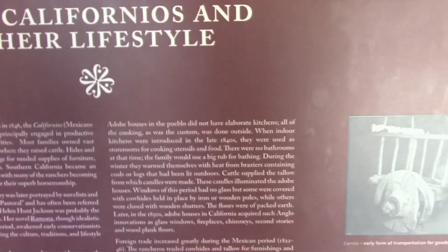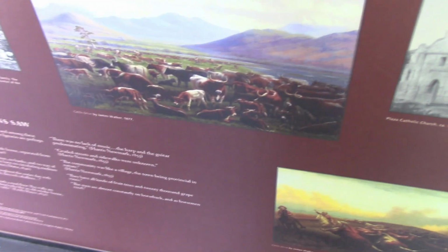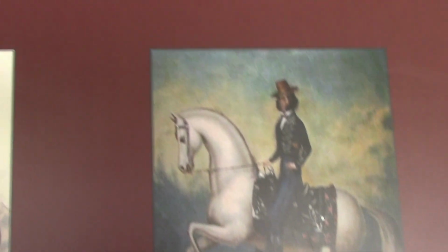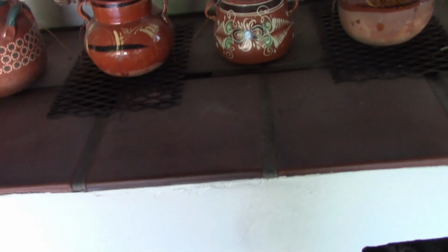There's a plaque that talks about the Californios, people that lived here when the Spanish ran California. I just want to show you what we got. Here you have some various pottery. And this is an actual oven right here.